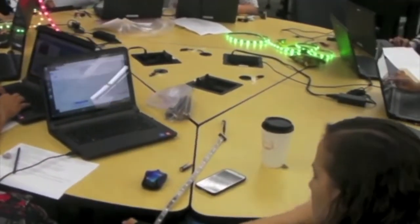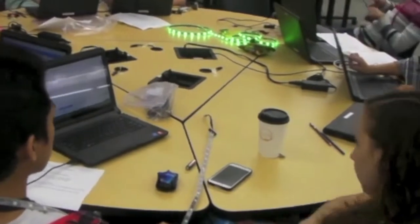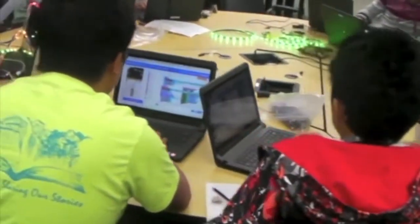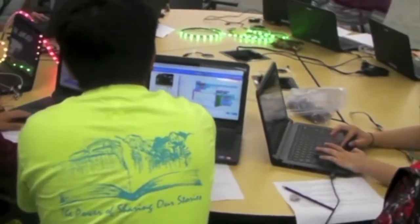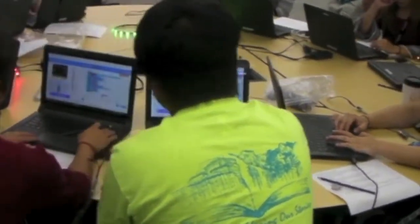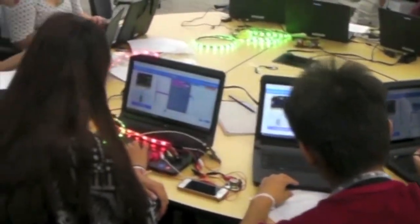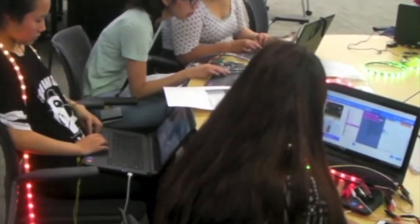Kids were learning to code in order to program the LED strings. At first, just to turn the lights on and off, then to blink, then to respond to a sensor, and finally whatever wild pattern their hearts desired. They were even engaging with the engineering design process without even realizing it.